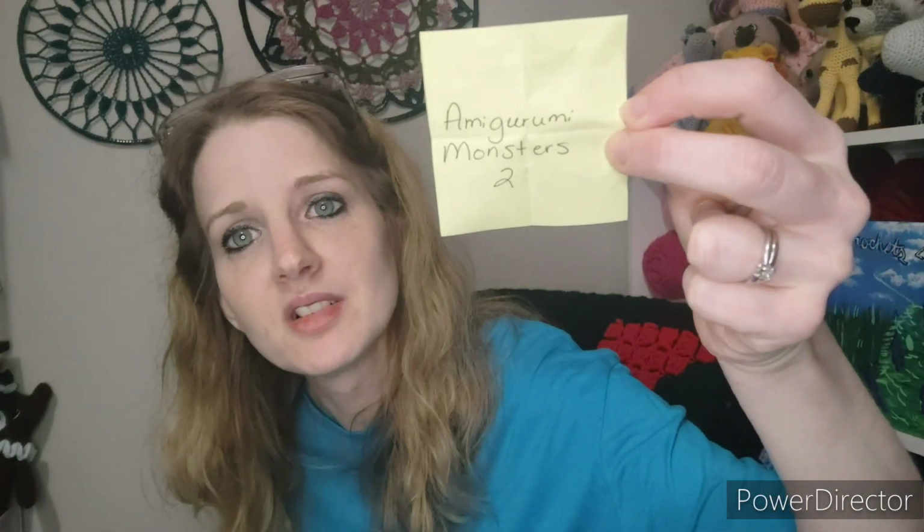And let's see what we're going to do next. I can never get this open. Amigurumi Monsters 2. So I guess I'm making a monster next. That'll be fun. Let me grab that book and show it to you real quick.